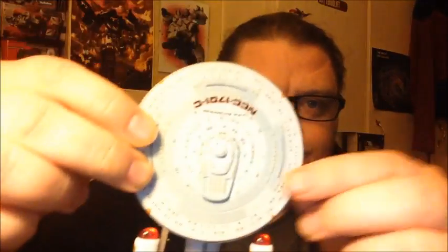However, there are some bad points. Firstly, there are no phaser banks here and here. They do exist on the studio model. In fact, I'll get the magazine and show you. Let's see if I can get a good picture. If not, I'll splice one in.